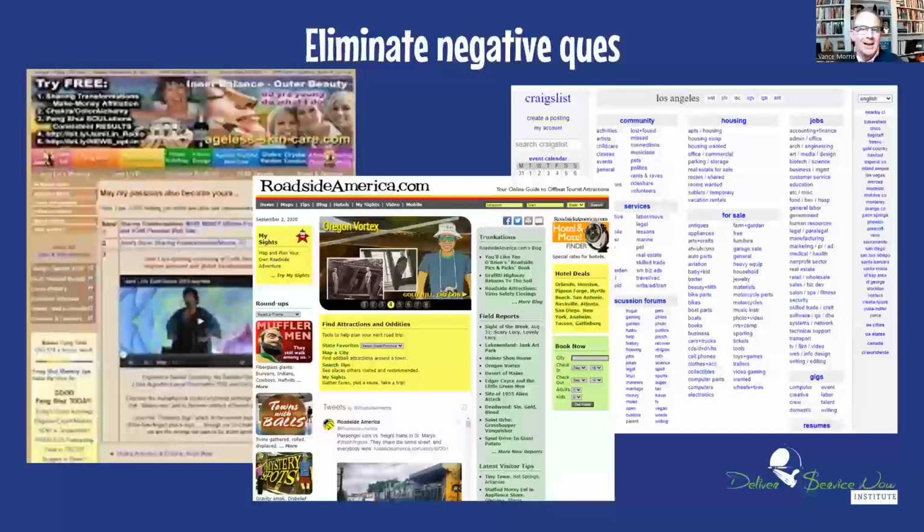So yeah, I mean, if you don't have an office, you don't have a building, I get it. You can still do it with your website. These are like 3 of the worst, even Craigslist. I mean, I know what it is, but it is just a god-awful website, not easy to navigate through. Same thing with this Roadside America, same thing with this beauty treatment. These are just ridiculously cluttered and give out negative cues. And you want to make sure that you eliminate those so that you have an increase in sales and an increase in your experience.